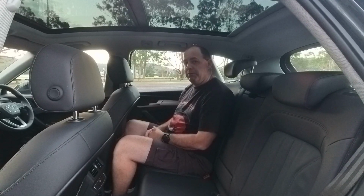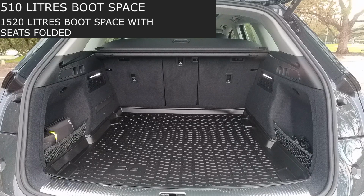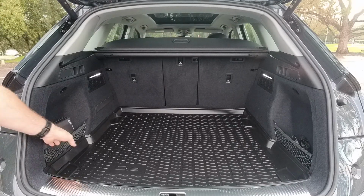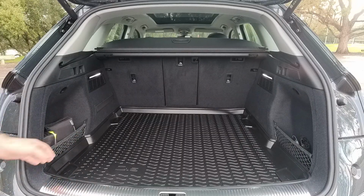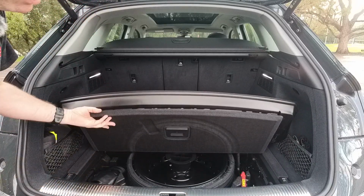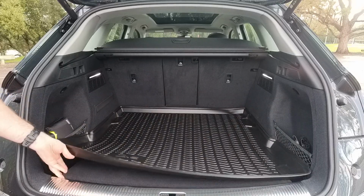Alright, let's go and have a look in the boot. Alright, just in the boot of the Q5. So, as it sits with the rear seats up, you do get 510 litres of boot room, which is fairly sizable. If you were to put the rear seats down, you get 1520 litres of boot room, and that's heaps. Now, you do get a couple of storage pockets either side there, and then if we lift the carpet up, you've got a space saver spare, and you've got your breakdown tools there as well.